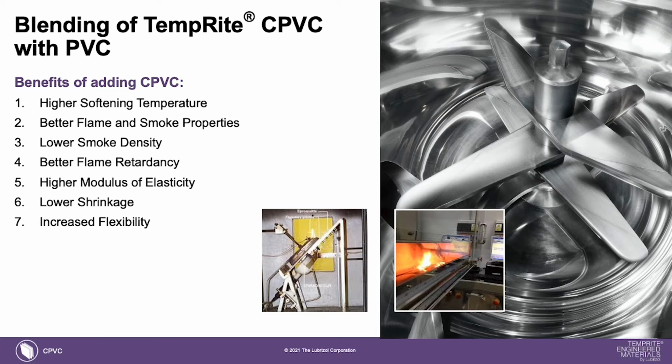2. Better flame and smoke properties. 100% CPVC compound has an LOI, limiting oxygen index, of 60, improving the flame retardant properties of the final product. 3. Low smoke density in case of fire exposure. Smoke development from CPVC-based products is extremely low, leading to a superior fire classification.